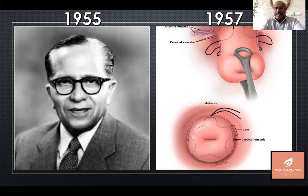Now, ladies and gentlemen, personally, in my own clinical experience, I've never done a Shirodkar suture. I've done hundreds of McDonald cerclages. If you choose the right person, if you do it at the right time, and your technique is right, the outcomes are similar for both McDonald and Shirodkar. And that is what the science and trials conclude as well.